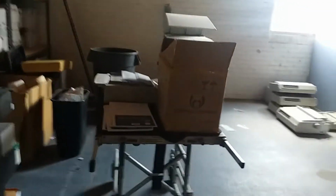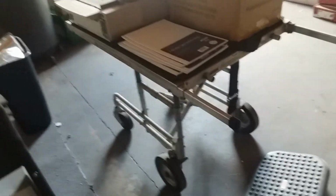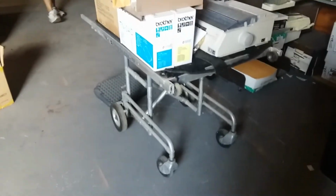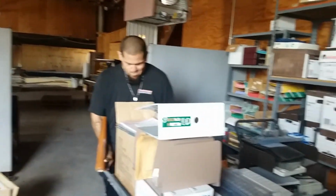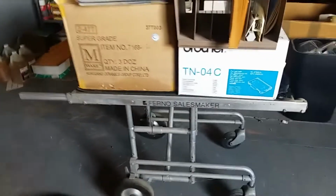Jesse, is this a gurney? If you guys can tell me, is this an old school gurney? Or is it just a table? It might just be a table. No, it used to be. Look, just extend out right there a little bit. I don't know. If you guys think that's what that is, you let me know in the comments, because I kind of think it is, but I can't be 100% sure.